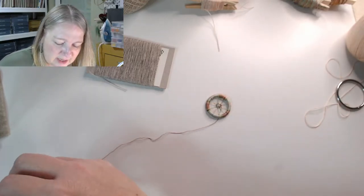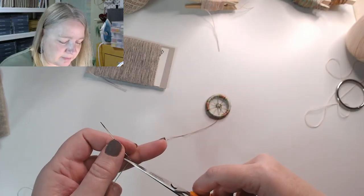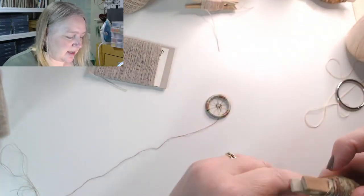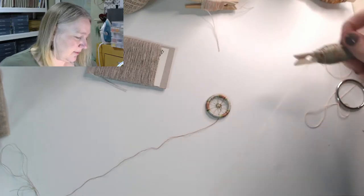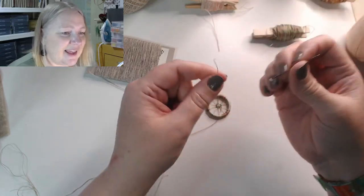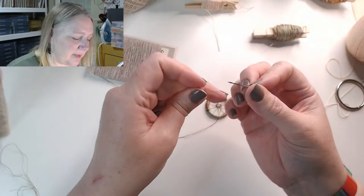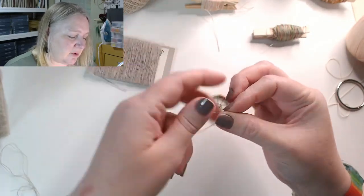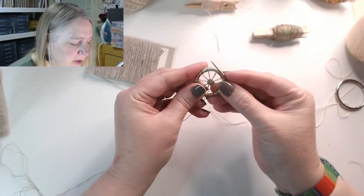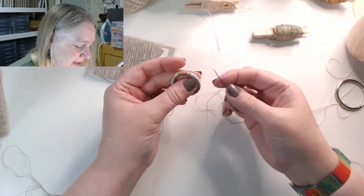So you need a sharper needle for the scalloped edge. So I'm just gonna snip that one off. And I'm just gonna get another length of this thread that I'm using here, this variegated one. Okay. And a straw needle would be really good for this. This isn't a straw needle, it's just one of my normal embroidery needles, but you could use a straw needle. That would work quite well.